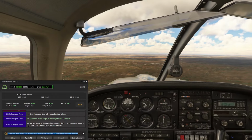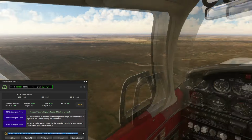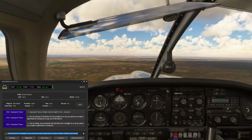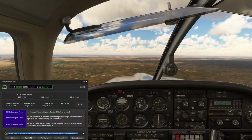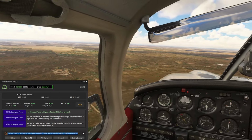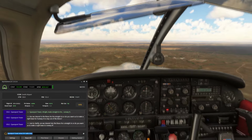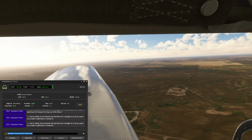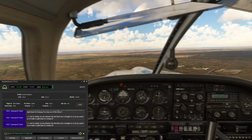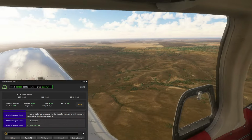Seems a little bit more normal. Spaceport Tower, Aero 31 Charlie, radio check. Spaceport Tower, Aero 31 Charlie, radio check. Aero 31 Charlie, loud and clear.